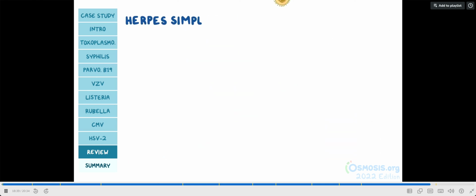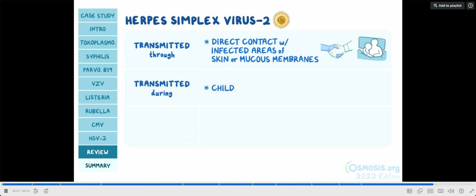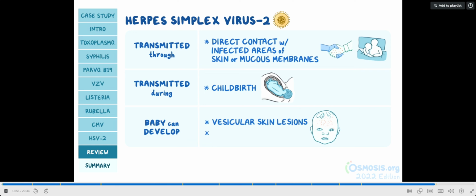Finally, herpes simplex virus 2 infection is transmitted through direct contact with infected areas of the skin, or mucous membranes, so it can be transmitted during childbirth to the baby. These babies can develop vesicular skin lesions and meningoencephalitis.